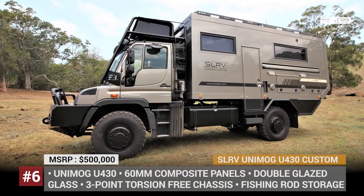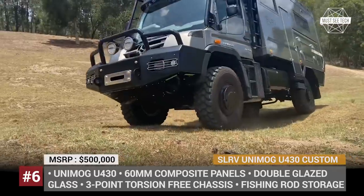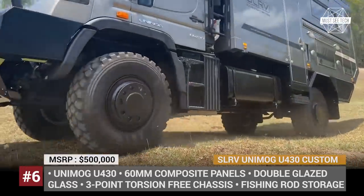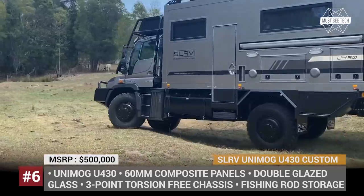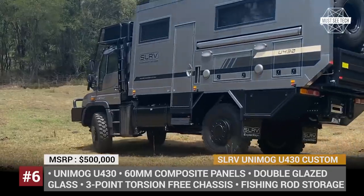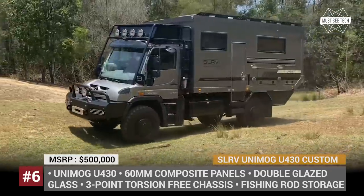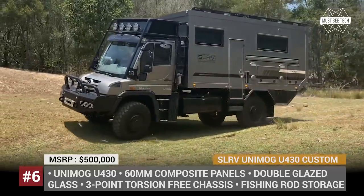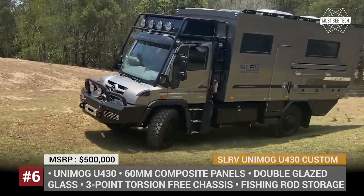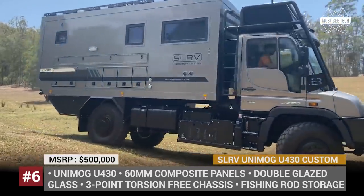SLRV Unimog U430 Custom. This build was specially designed to satisfy the needs of an avid fisherman who does not feel like sparing any expenses on his hobby. Riding on the Unimog U430 3-point torsion-free chassis, this camper embraces the outdoors in any weather conditions. By getting 60mm composite body panels and double-glazed glass windows, the interior is performed in light colors.